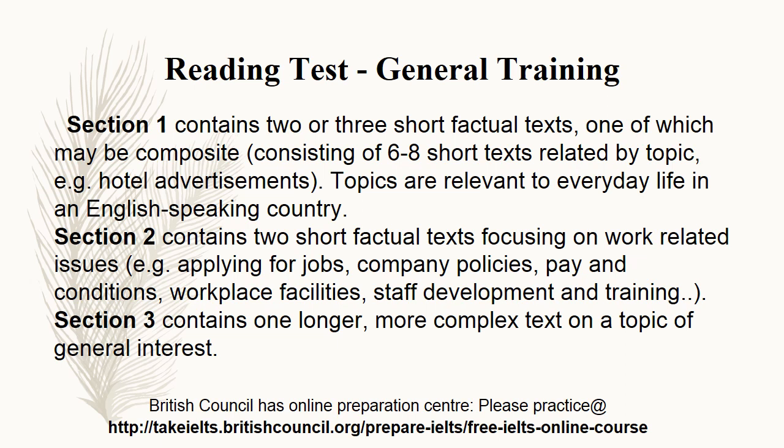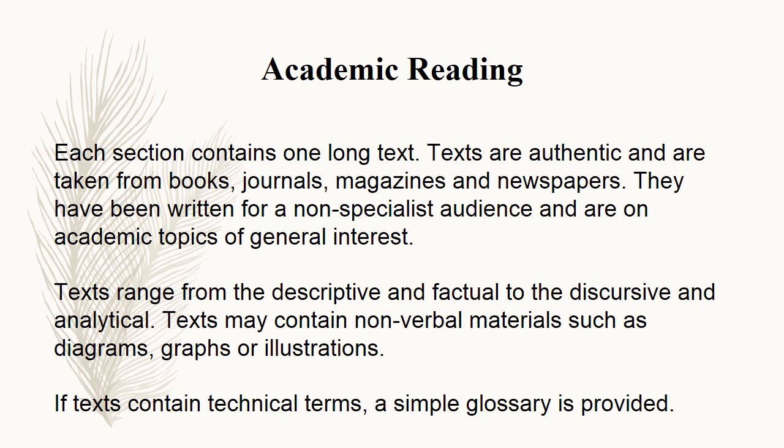For practicing, I mentioned earlier that the British Council has an online preparation center. Please practice at takeielts.britishcouncil.org/prepare/IELTS/free IELTS online course, and use this link and go to this site.